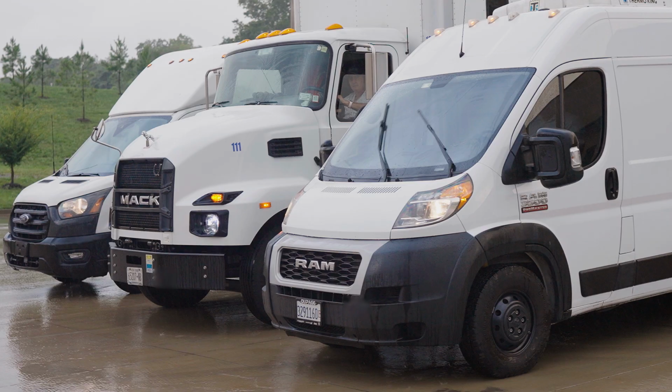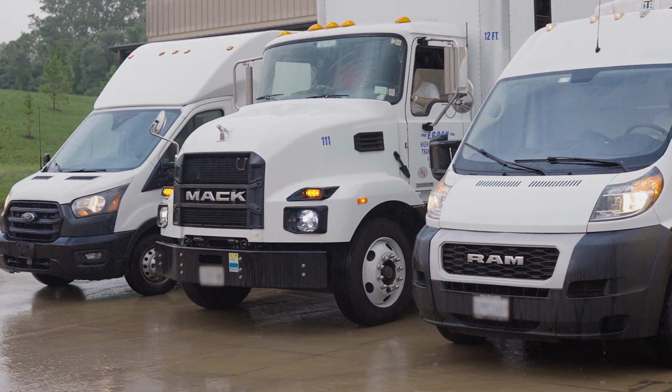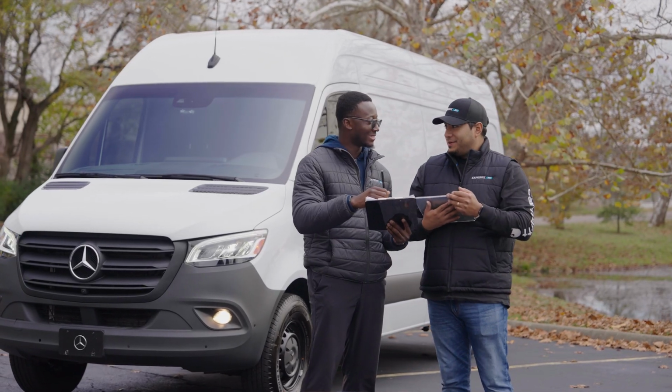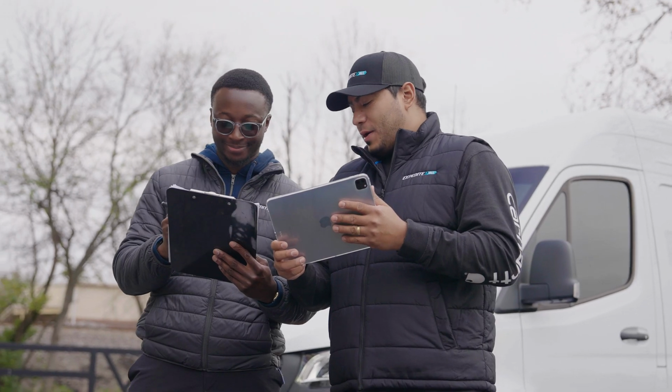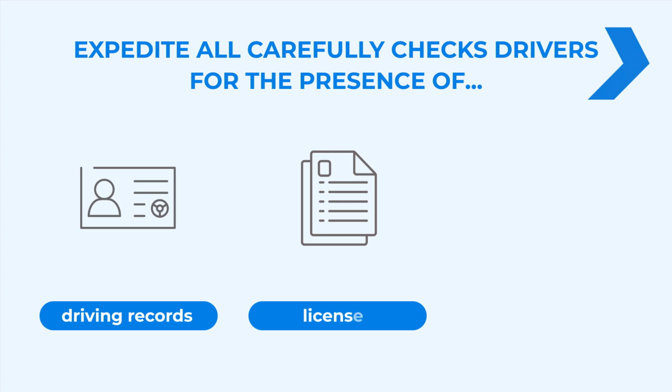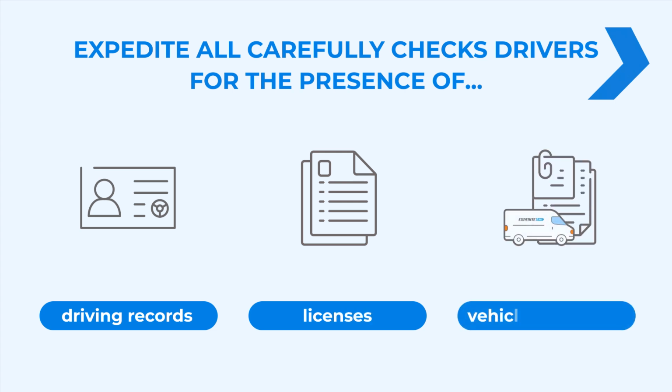At Expedite All, we've built a customized vetting process specifically for small truckload carriers. Every cargo van, box truck, straight truck, and driver in our network goes through a rigorous selection process and onboarding process to ensure reliability and safety. Our process starts with in-depth interviews and background checks where we verify driving records, licenses, and vehicle conditions. Regular vehicle inspections are required to ensure our network is always in optimal shape.